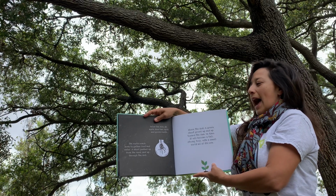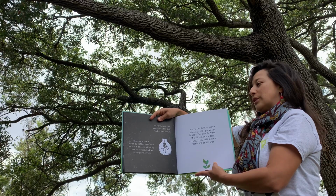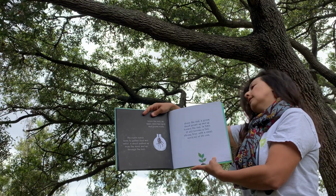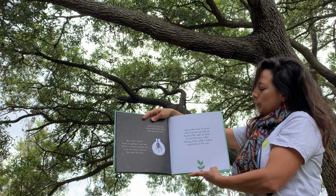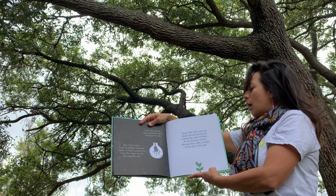Below the soil, an apple seed has split and grown roots. The roots reach down to gather food and water. A shoot pushes up from the seed and up through the soil. Above the soil, a green shoot grows up and up towards the sun. In time, it will become a tall, strong tree with a small world all of its own.